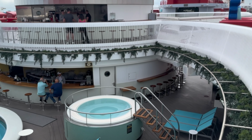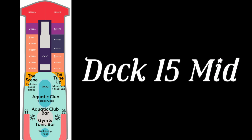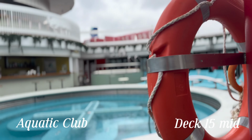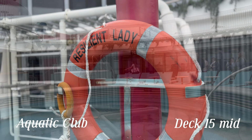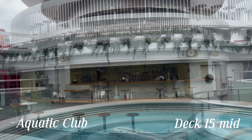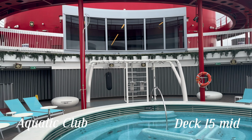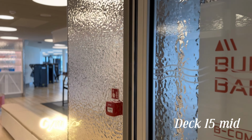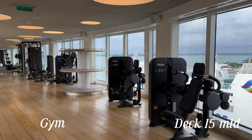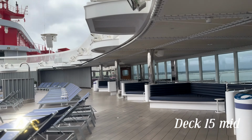Let's head down to deck 15. We're midship now. At the forward end you do have those Rockstar suites, and midship you do have the wellness pool. This is all part of the aquatic club. You do have a choice now. You could head to the bar or head to the B complex. That's your burn and bike, build and balance. That is your gym on board with your Technogym and your artist equipment. Looking good.